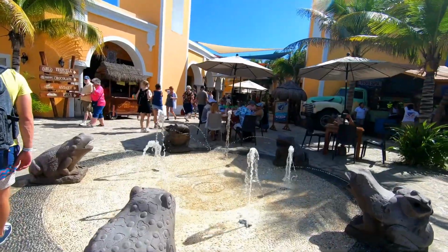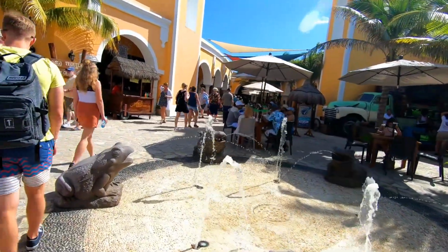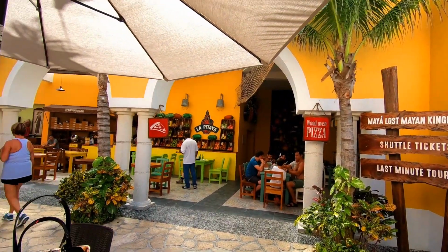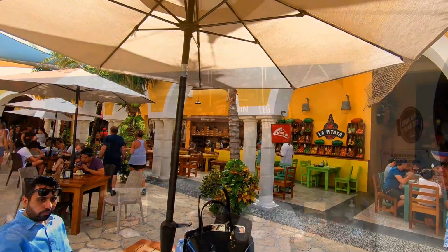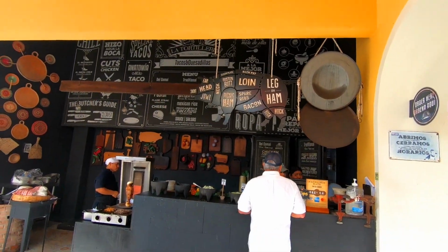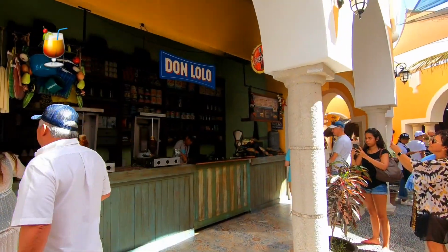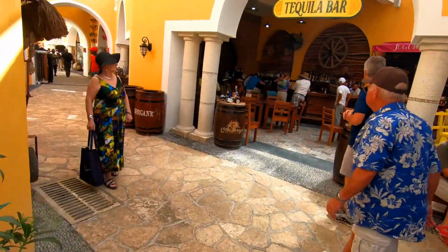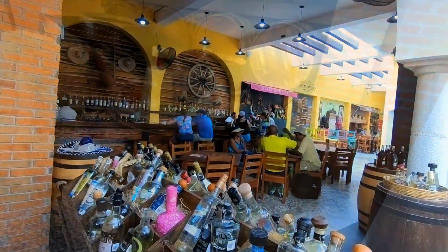The port is actually very nice, obviously catering to all the tourists that come through that port. There are nice fountains, places to buy tours if you didn't buy your tour on the ship, places to eat, places to drink, more places to drink. I never saw so many places to drink as I did on this cruise. Lots of choices here. And more choices.